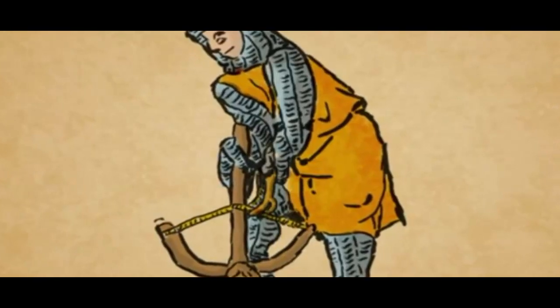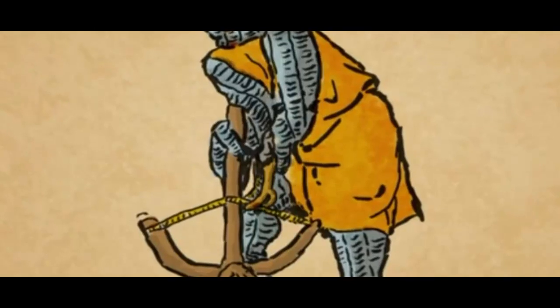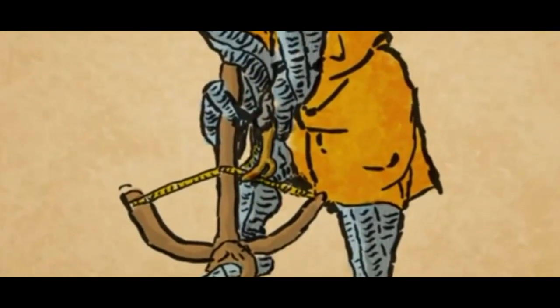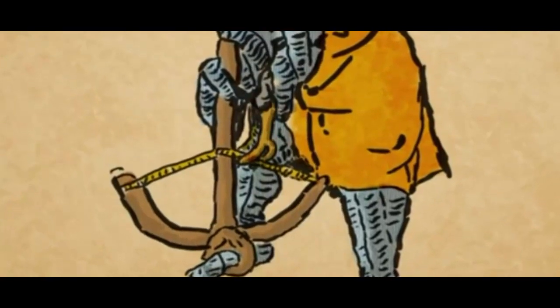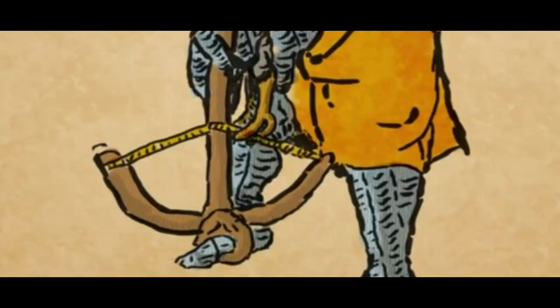By the end of the 12th century, a new design of crossbow was introduced. The addition of a metal stirrup enabled the crossbowman to hold the bow with his foot and draw back the string, either with both hands or a belt hook. This was known as spanning the bow.